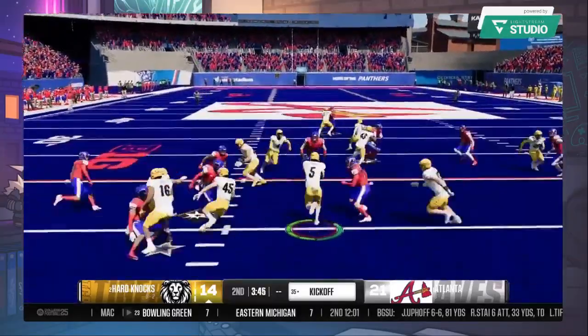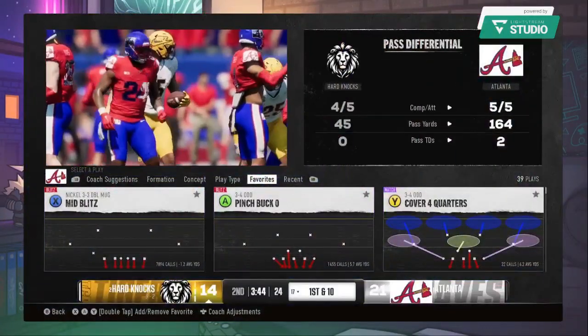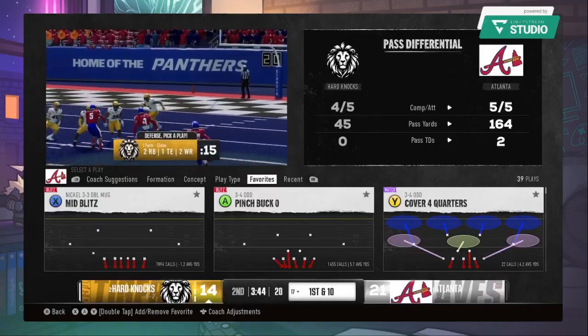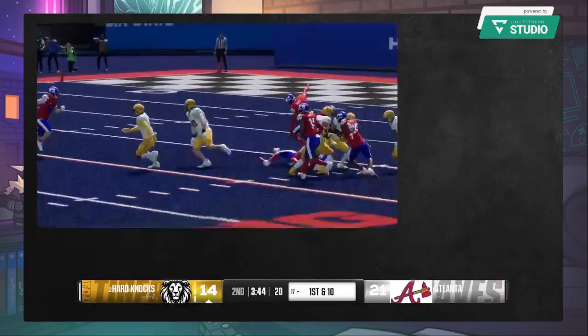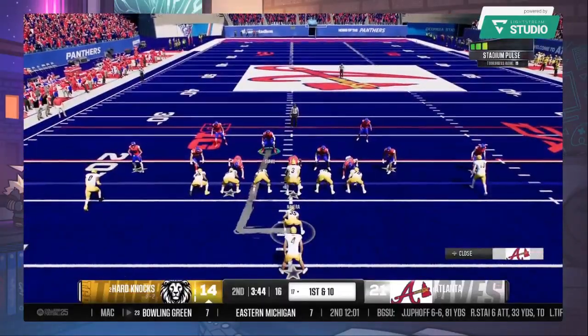Return starts from inside the 5. They'll be tackled at the 17. Strong job by the coverage team. And the offense will take over. First and 10. And the first play of the drive now coming up from the 17-yard line.